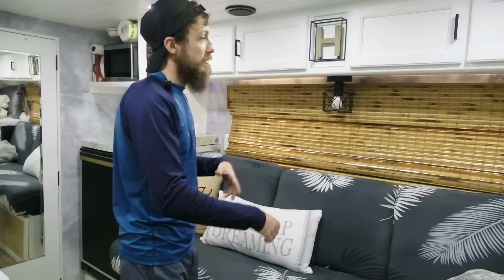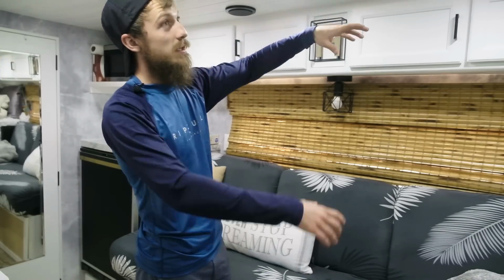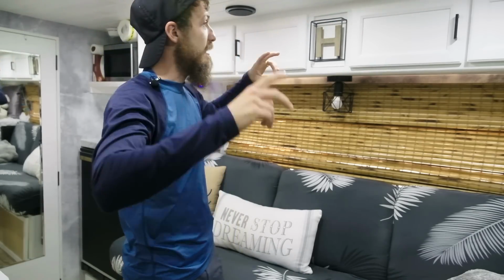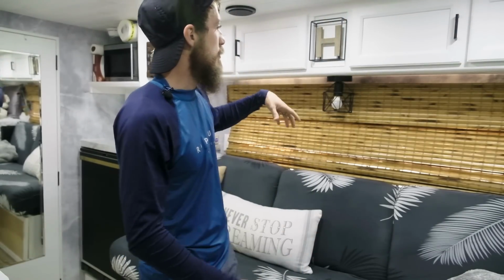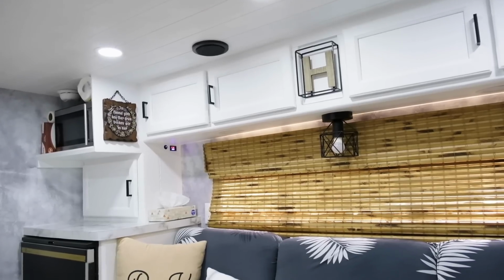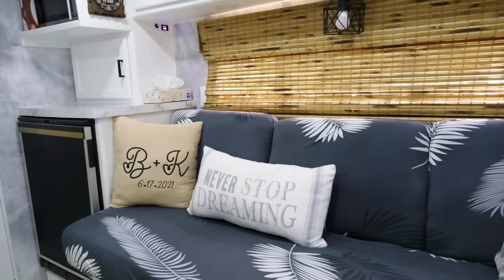So as far as additional storage up here, we redid all the cabinetry up here, reinsulated the whole entire ceiling. We added new cabinetry handles. We try to keep a nice aesthetic appeal in here. This H is actually from my grandmother and we wanted to incorporate that for our last name, Helton. So that was really cool.